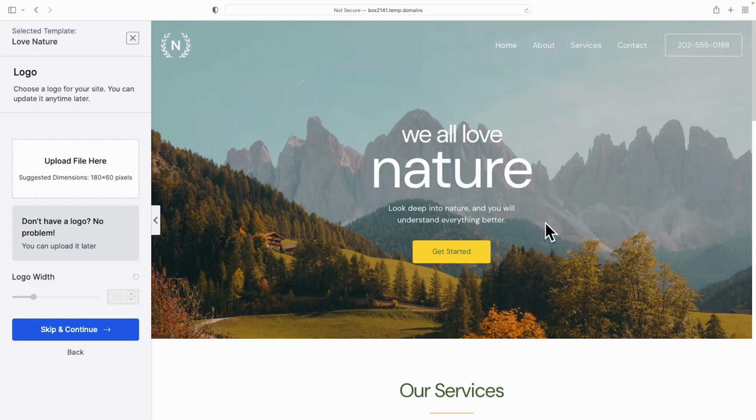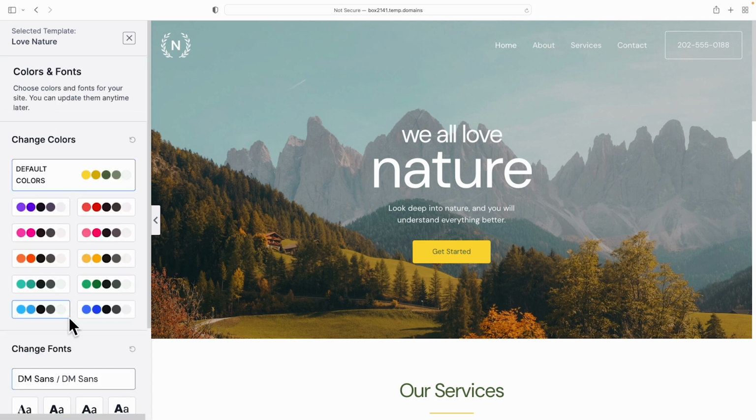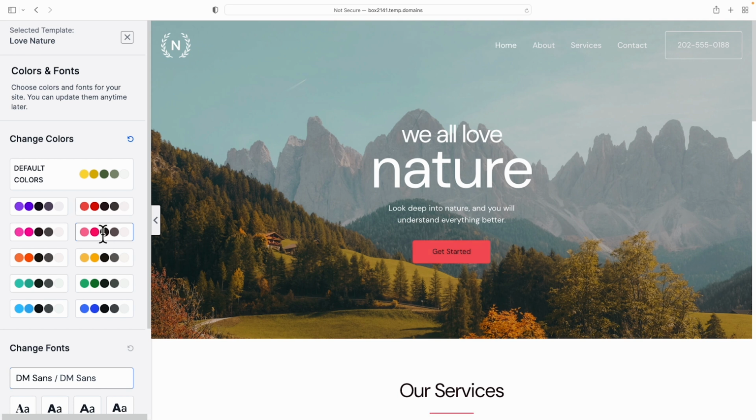So if you have a logo at this stage, you can go ahead and upload it here. We're going to skip that for now. We're going to handle that last, actually. So I'm going to click on skip and continue. And this is kind of cool. It actually lets you choose from a few different color schemes they've got. Don't worry, you're not locked into any of these. But what I would do if I were you is just choose one that maybe feels the most right for you right now. And then later we can go ahead and change things if we need to.